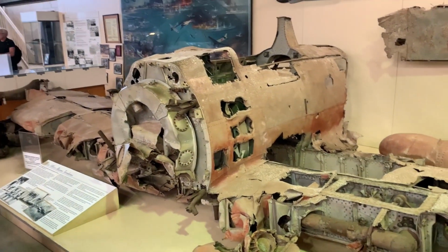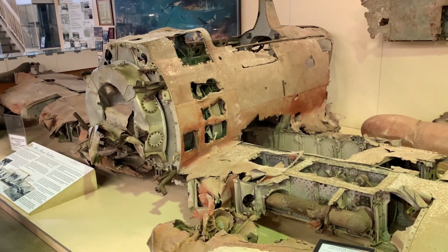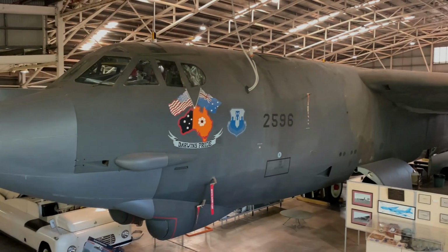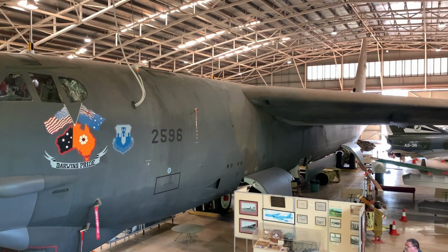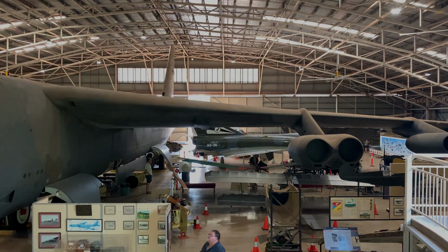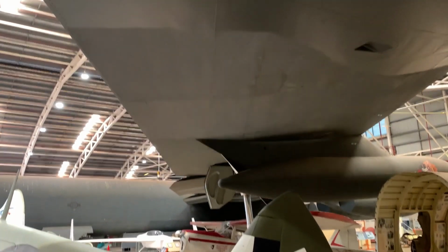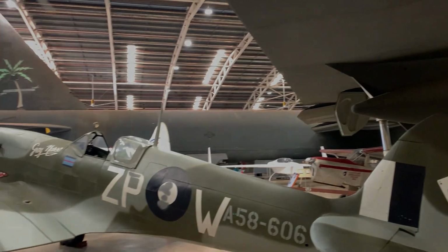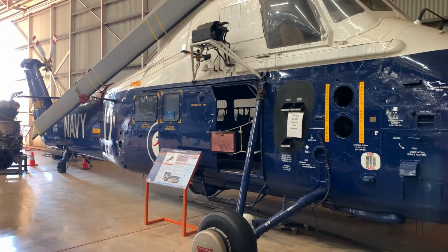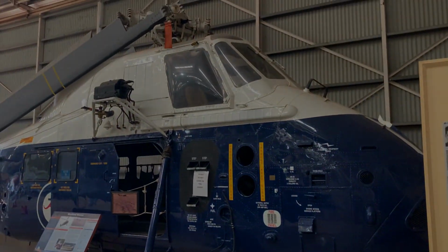So the wreck of a Zero shot down during the bombing of Darwin in February 1942. The pilot was captured by an Aboriginal man. Under the wing of the B-52. One of the old Wessex helicopters used in air sea rescue in Britain.